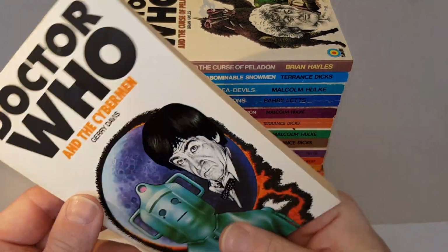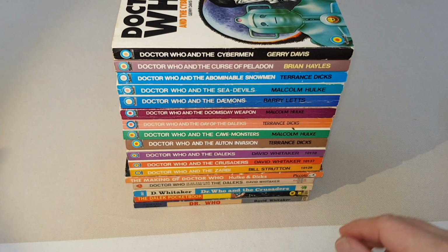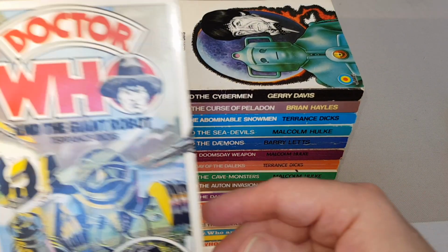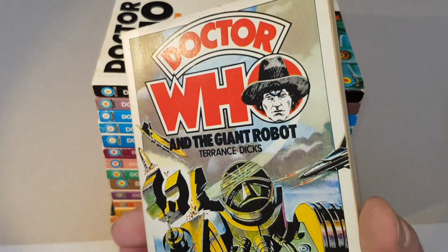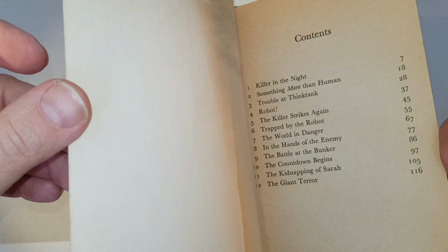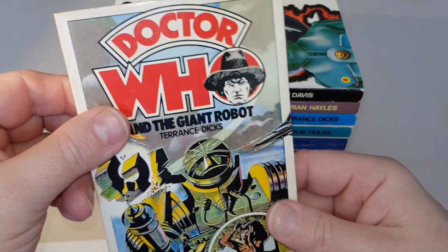Yeah, 1974, that one. And we're almost there. What have we got here now? So the Giant Robot. I believe this is the start of 1975. This one's actually signed by Terrance Dicks, the author.